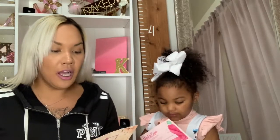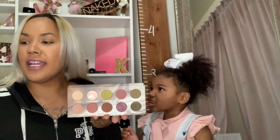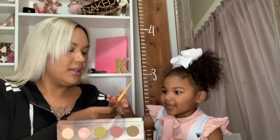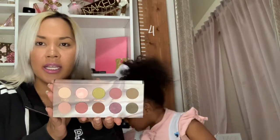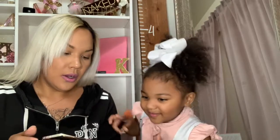This is a $28 eyeshadow palette. Offers a range of highly pigmented and easy to blend eyeshadows. Mama, let's see. I want... Oh, it's pretty. Look. My brush. Yeah, I did. I actually grabbed you some brushes. Oh, okay. Hold on. Take that one too. Look how nice this is. We already got a hold of it there.